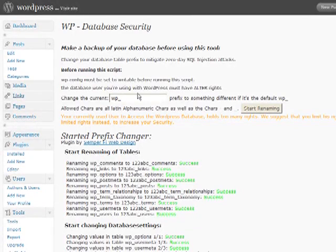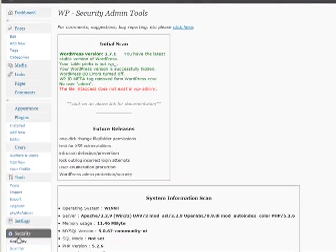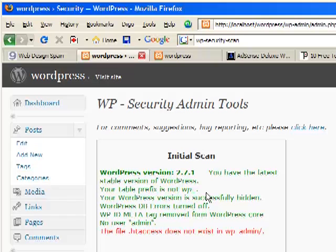Okay, fine. So that's your database table prefix changed, and that was number 3. Now, actually, one thing, just before I leave that, it has to be said that using this suite, using WP security scan, sometimes it throws an error, and it won't allow you to change your prefix. Now, that's unusual, but it does happen.